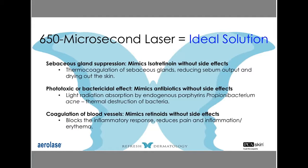So what's the difference with the 650 microsecond? What we do know is that it does three different things, and it does it very well. One is it does coagulate the sebaceous glands. And again, those are the glands that we're trying to target with that high-dose vitamin A, whether it's topical through tretinoin or oral, like the isotretinoin, which is Accutane. We do want to have a bactericidal effect, so this way we can kill off the P. acne, and we see that this happens again with the microsecond. It's a 650 microsecond Nd:YAG.